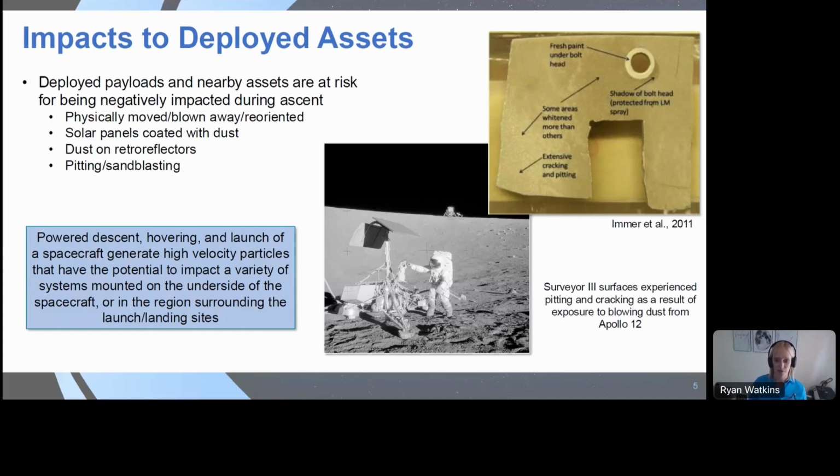And there's evidence of this. Again, Noah alluded to work done by Phil and Chris Emmer on looking at Surveyor 3 pieces that were returned and some sandblasting that occurred as a result of the Apollo 12 landing that was less than 200 meters away.